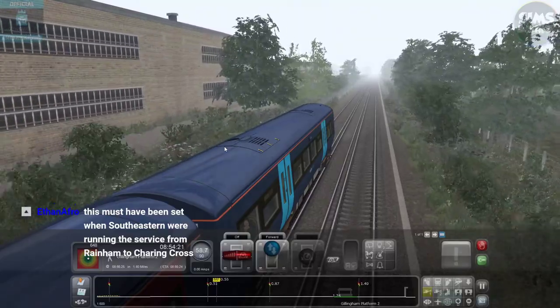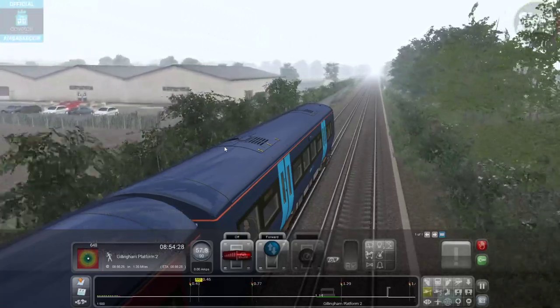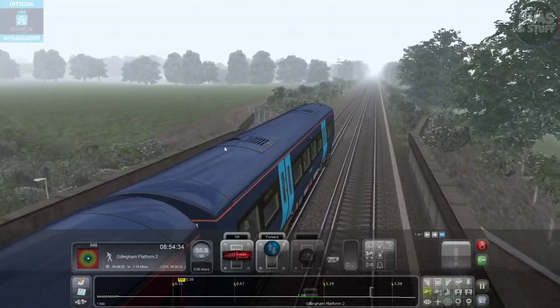Slowing down into Gillingham. It's one of those. That place. The place with the G at the front. Or the J. People wonder why the English language is so confusing. No wonder Trent struggles.